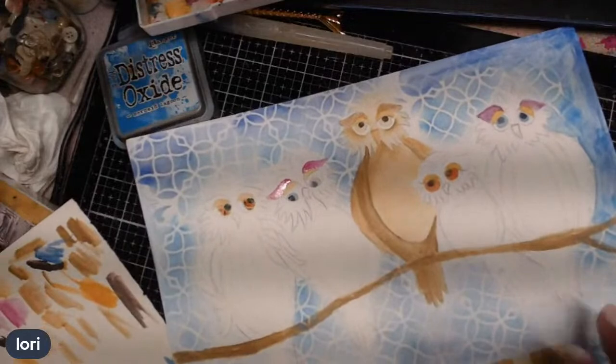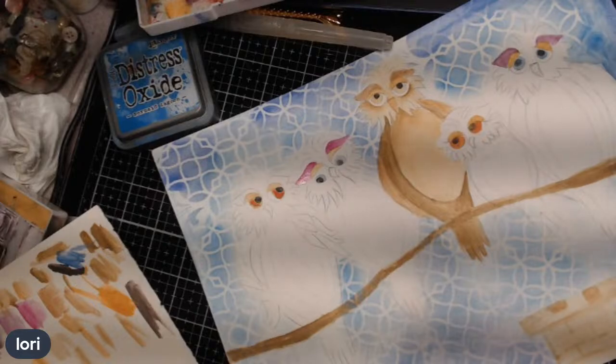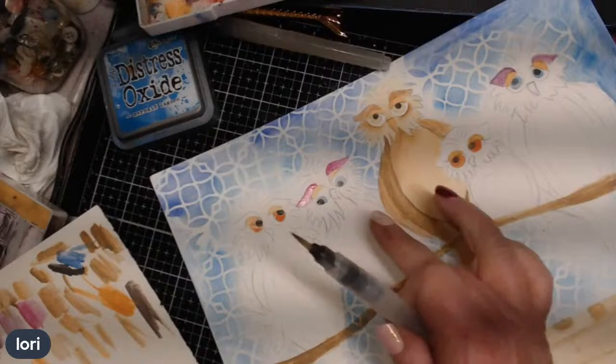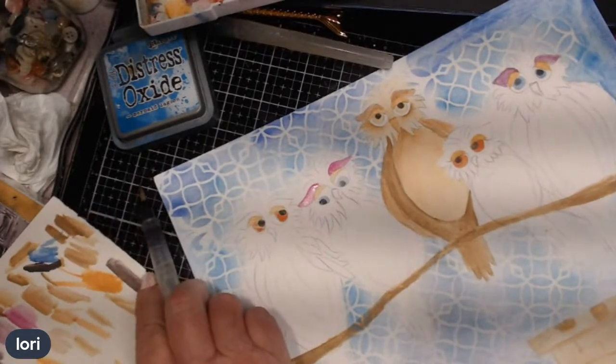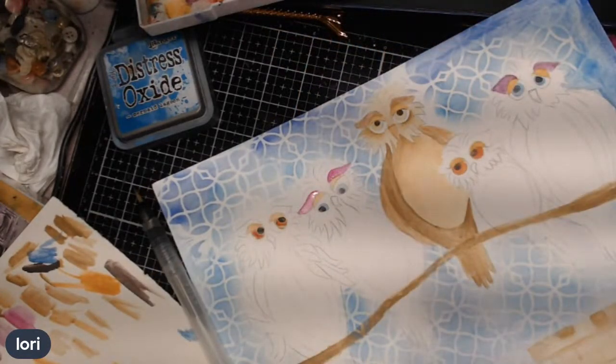All right, so let's make this guy's tummy. Hey, Angela. Hello, hello. Oh, that sounds good, Heather. Let's make his tummy the same color as his eyebrow. I'm going to grab this square water brush.